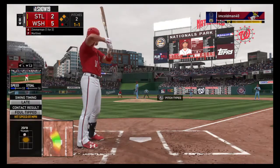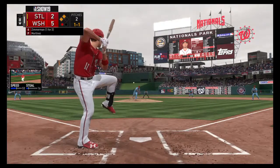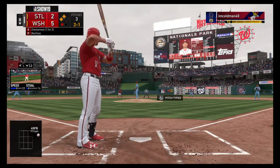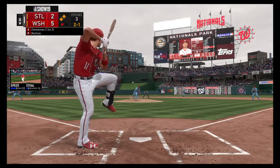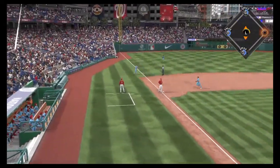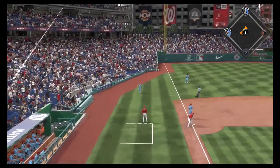And he fouls this one off. Rendon on third. Kendrick is over at second with one down in the inning. And this ball runs away for ball two. 2-1. Popped him up. Number 19 over to his right. Two gone.